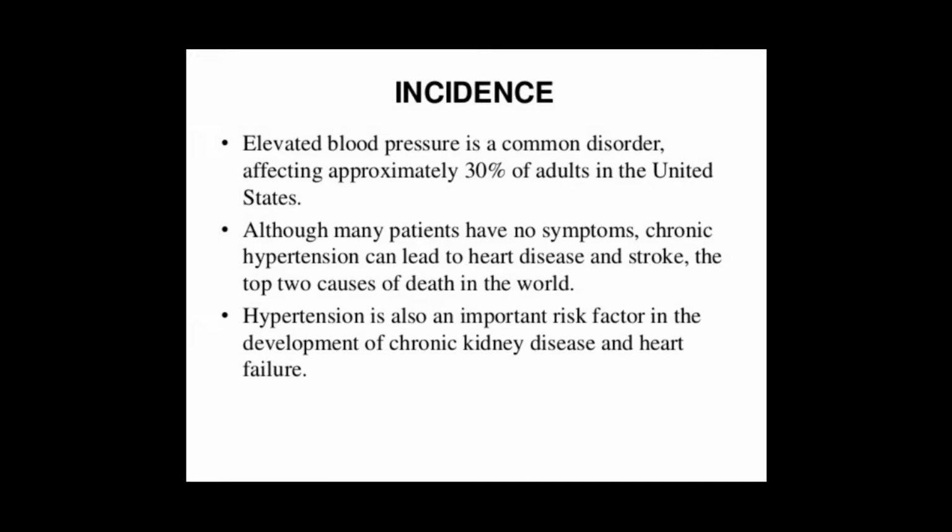Blood pressure is elevated in about 30% of adults in the United States. Chronic hypertension can lead to heart disease and stroke, which are the top two causes of death in the world. And then hypertension is also a huge risk factor in developing chronic kidney disease and heart failure.